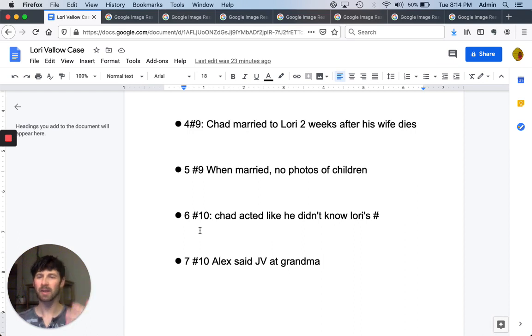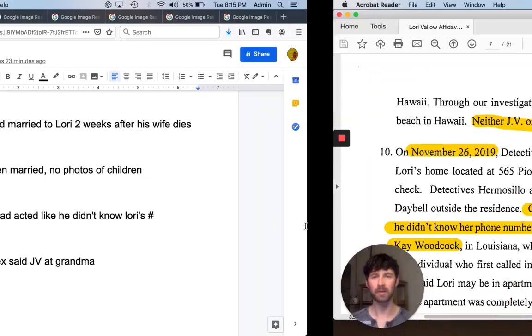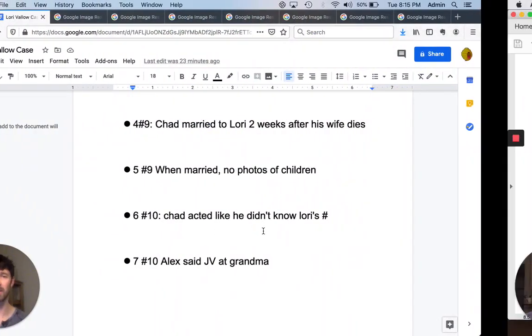They start talking about the welfare check now with the missing JJ, and this case starts to develop. They talk about how they made contact with Chad on that day, and he claimed he didn't know Lori's phone number. So that's in number 10 of the affidavit here.